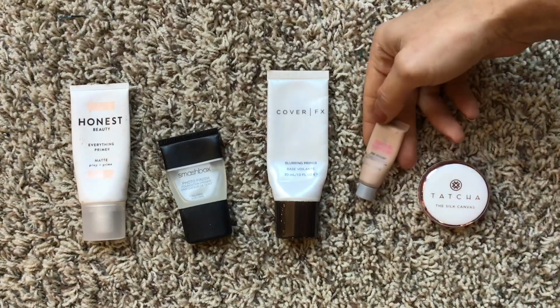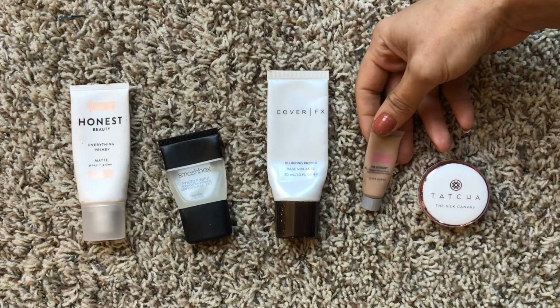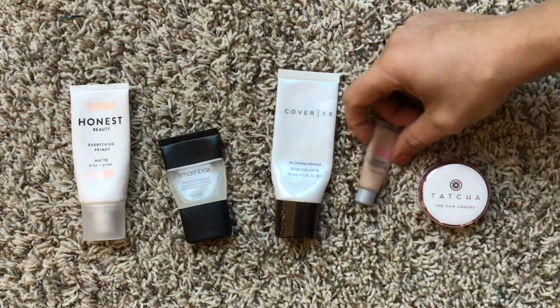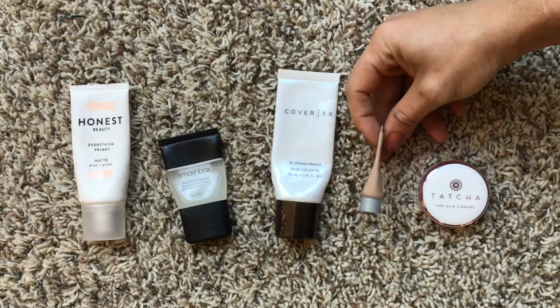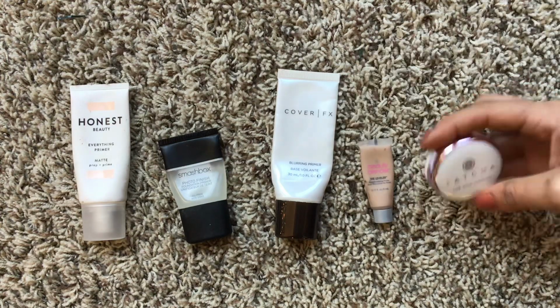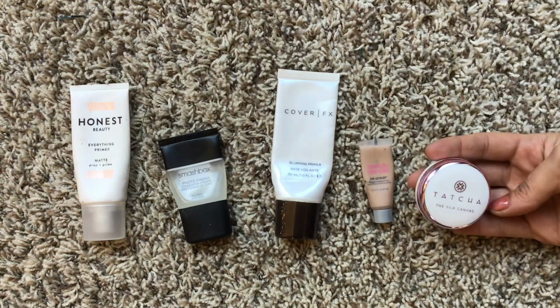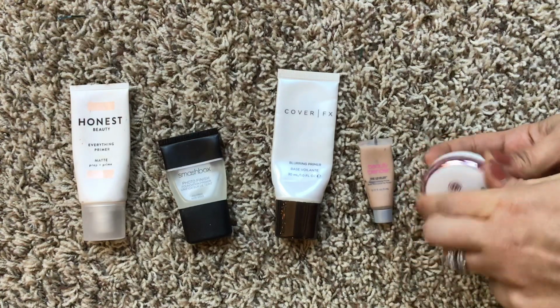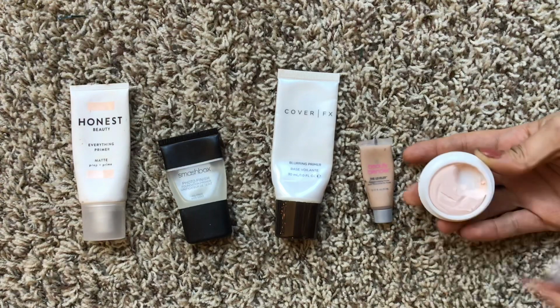This Beauty Blender blurring primer is good as well as far as filling in pores. These two are pretty similar, and I also got this, I think, in an Ipsy or something like that. And then this is probably my newest primer. It's the Tatcha Silk Canvas, and it's the mini version. And I'm going to move on to this after I go through the other blurring primers.